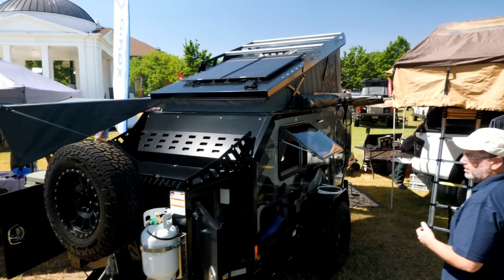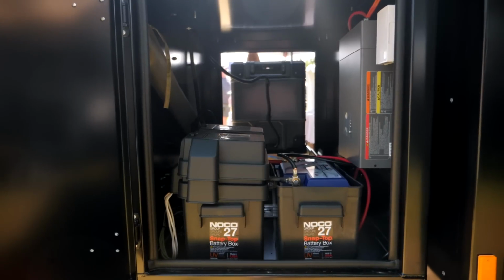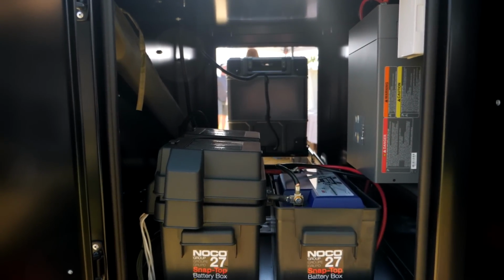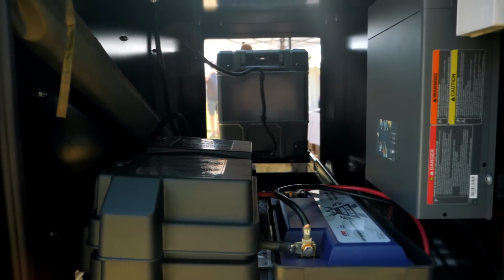So they're 50% thinner than their regular panels. I believe they're flexible, they have better glass and components on them. So it looks like Zamp is heading in the right direction now and making some great panels. And we have two Battle-Born 100 amp hour lithium ion batteries in the front toolbox with a 2000 watt inverter.